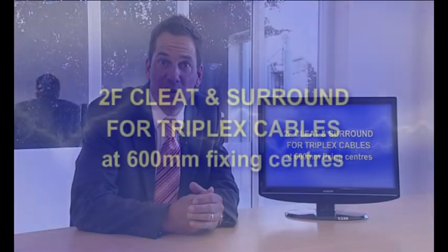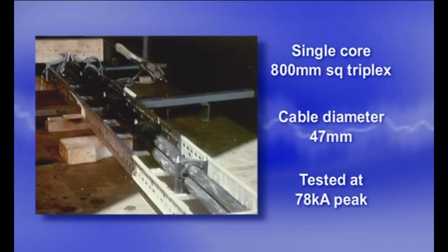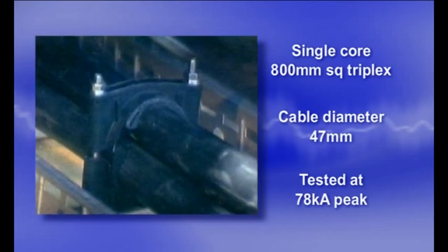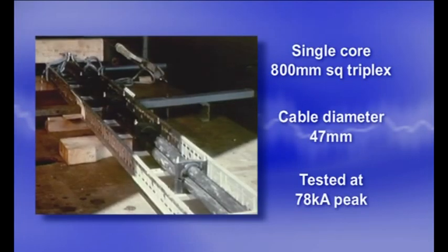Triplex is difficult to cleat with standard product because of its twisted configuration. In response to this problem, in the next test we used a combination of two products, an improved design 2-hole clamp and a special surround for fixing triplex cable. This test provided Ellis Patents with its first short-circuit test certificate for an all-plastic product.